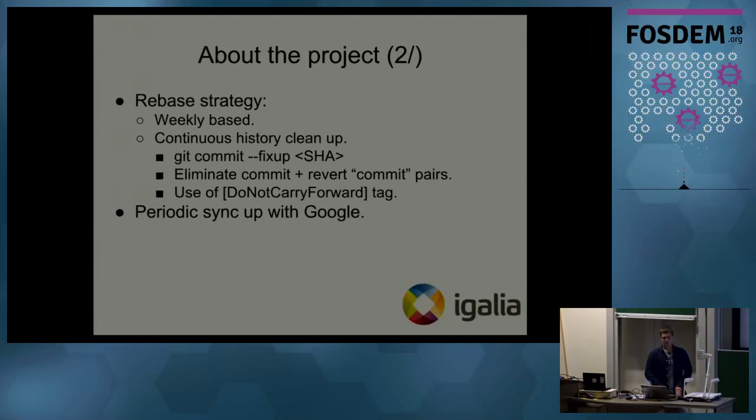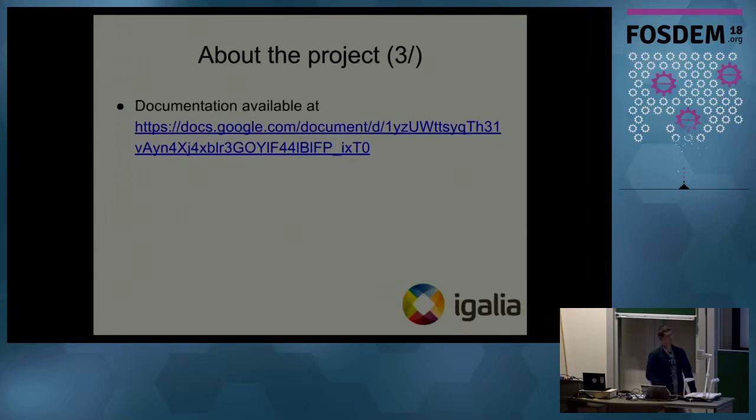And when we upstream patches to the upstream repositories, we add do-not-carry-forward flags, so that next week when we do rebasing, we do not add this commit, which might have been changed upstream while we were upstreaming it, because the Chromium community might have requested to change the patch a bit. Also, we do periodic sync-ups with Google so that we comply with their plans. If you are interested in more depth on the design, you can follow the documentation in the Google Docs. And this presentation is available on the FOSDEM website, so you can follow from there.